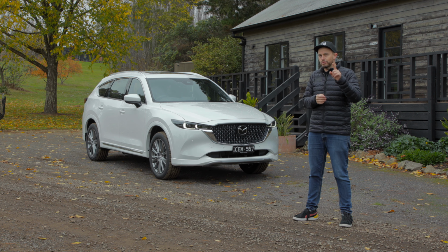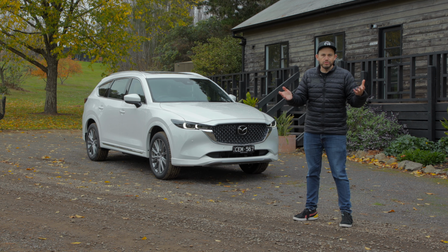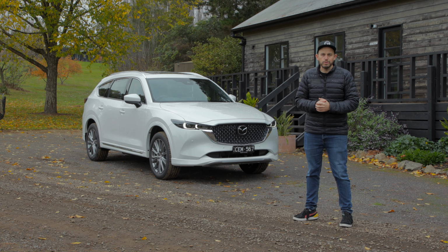However, if you are on a really tight budget and you want to buy the best, most affordable version of this car, then you should be looking at the G25 Sport. It's the entry-level model. It's front-wheel drive, so that might be a deal breaker for you, but it is very affordable and comes well equipped as well.